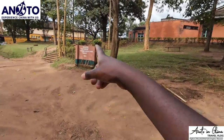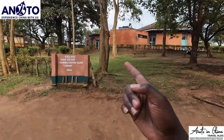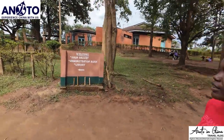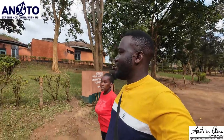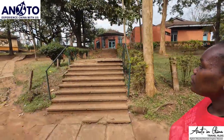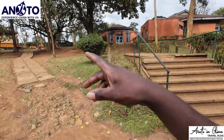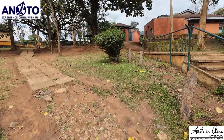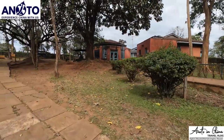And right now, we are going to the main gallery, but not the administration block and the library. Yes, we're going to the main gallery. Maybe we can start from the dinosaur, over there. So we start from the dinosaur.